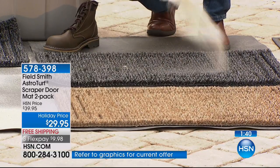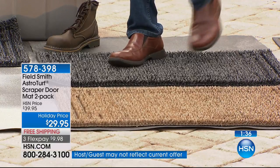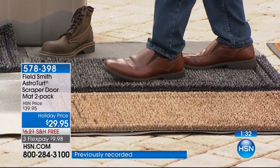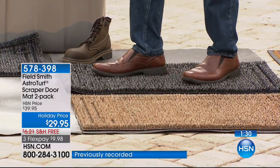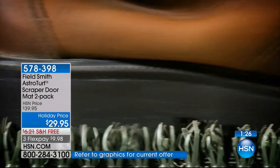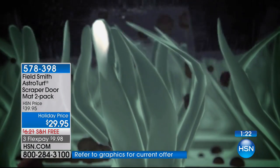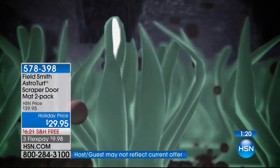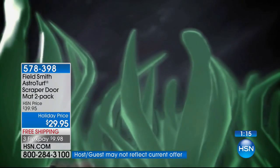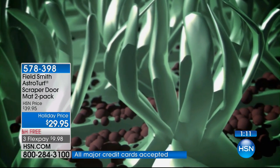So I want to put this sand in here, and then I want to stand on this so you can see what's happening. When you're on this, again, it doesn't take a lot. If you have this at your door, when you walk into that house, it's already scraping your feet without having to spend a long time. There it is. Look at that. So that's you basically walking on it. Look at each one of those little blades of that AstroTurf grabbing all that dirt and sand. They get in the grooves of your shoes because they are like blades of grass. So they get in the nooks and crannies of the shoes, really getting the job done efficiently.